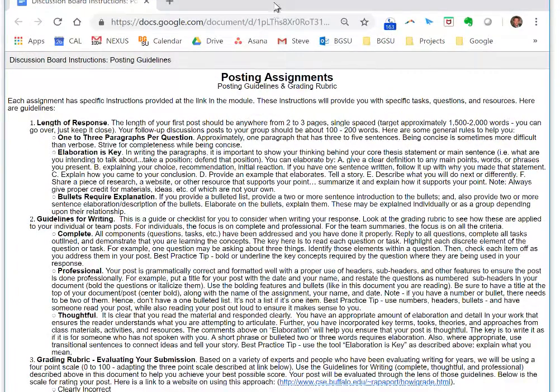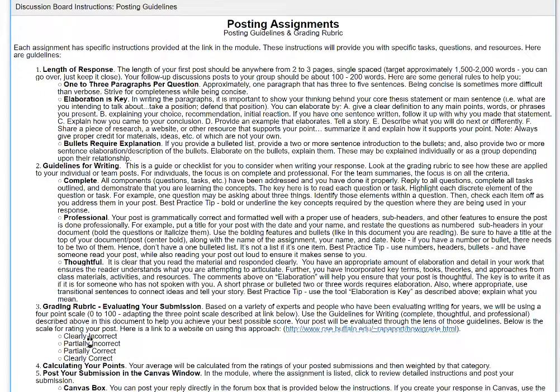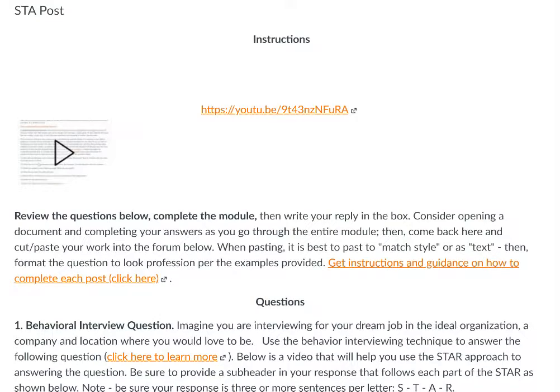And then you'll see that you get graded on clearly correct, partially correct, and so forth. And then there are a few other things here for you to take a look at. So that gives you some detail there in terms of length and whatnot.